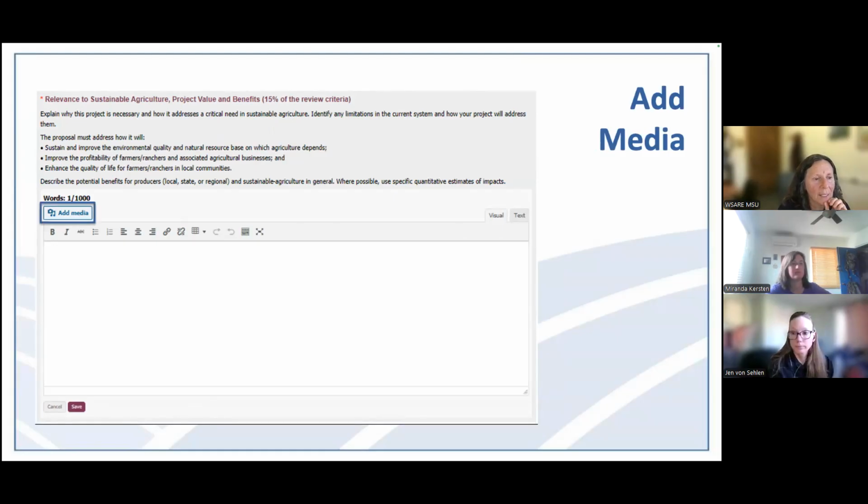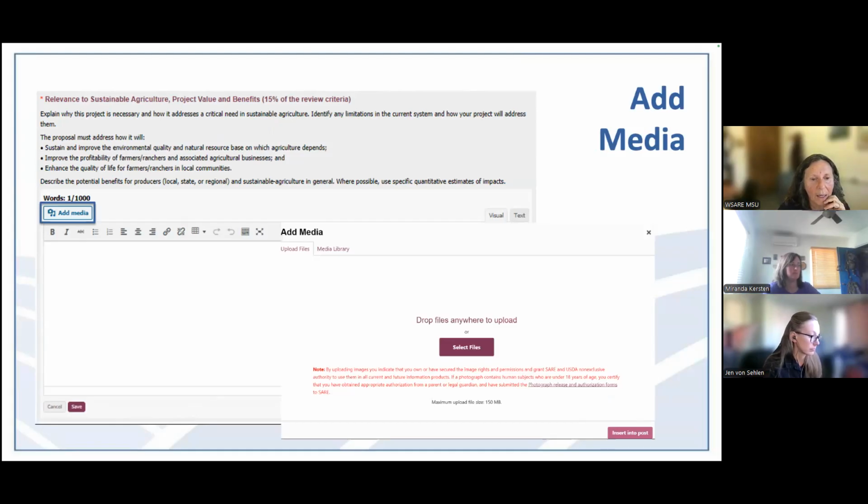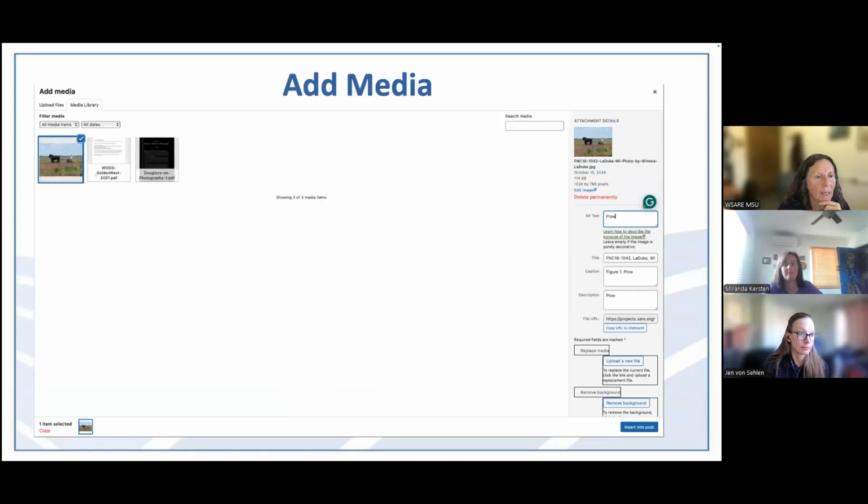I would like to spend some time on add media. Add media refers to inserting photos and attachments. So let's do that. Add media. You click here, and you end up in a screen that will ask you to upload the file. That could be, for example, the budget spreadsheet. It's an Excel spreadsheet. You upload the file first, and then you go to the media library and add media. So here is an example: I would like to add this picture that is already in my media library because I uploaded it before.